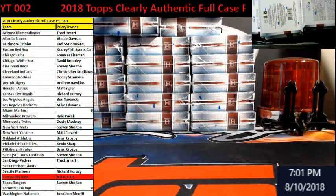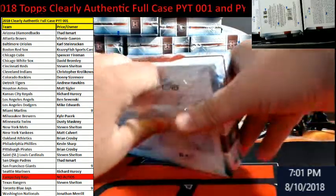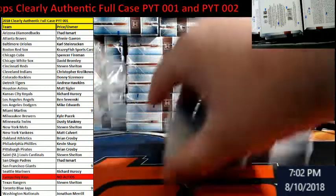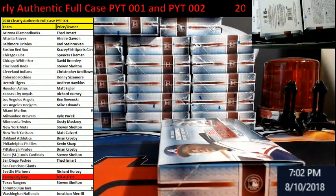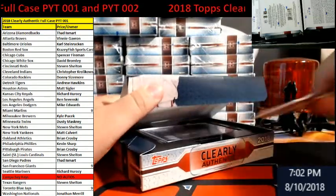Alright, good luck everybody. Let's start cracking here. I'm going to be careful. I know there's a lot of redemptions in this. I've seen where they stuck to the box tops. So, let's see what we can do here. See if there's a redemption. No redemption.